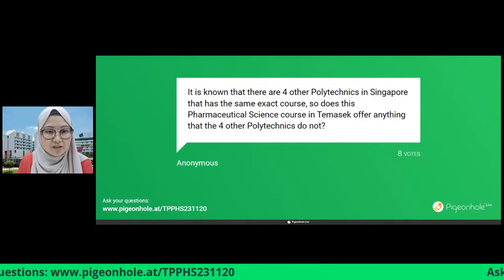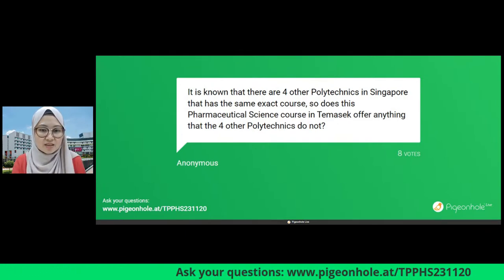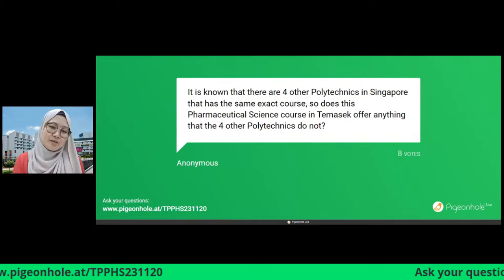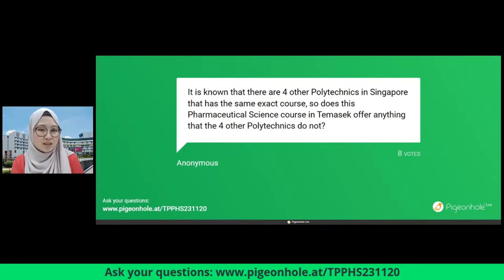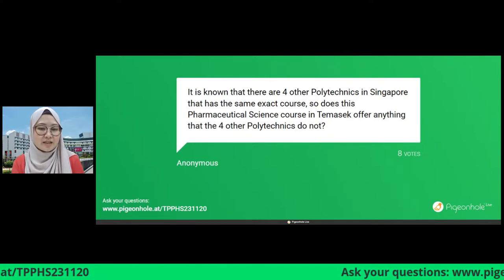Okay. So it is known that there are four other polytechnics in Singapore that have the same exact course. So does this Pharmaceutical Science course in Temasek offer anything that the four other polytechnics do not? A question rightly pointed out: besides Temasek Polytechnic, Ngee Ann Polytechnic, Nanyang Polytechnic, as well as Republic Polytechnic all offer the Diploma in Pharmaceutical Science course.